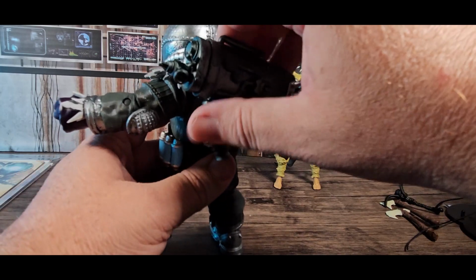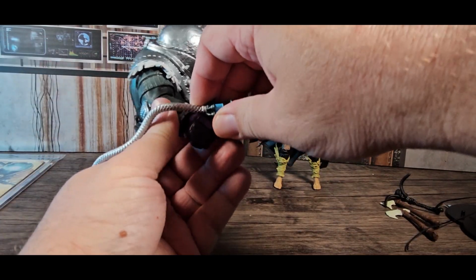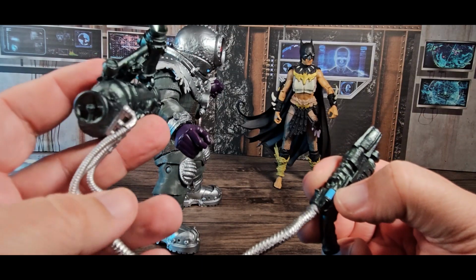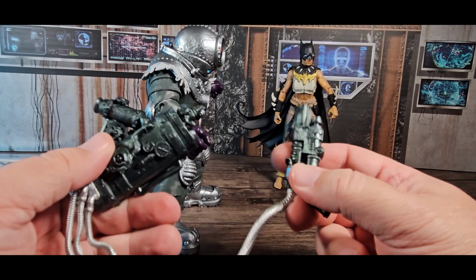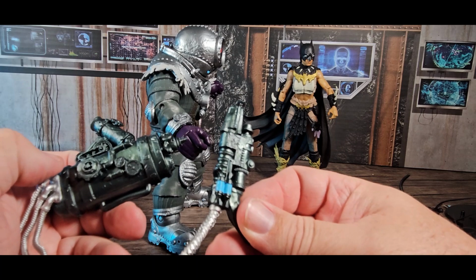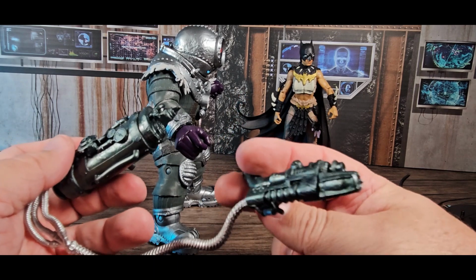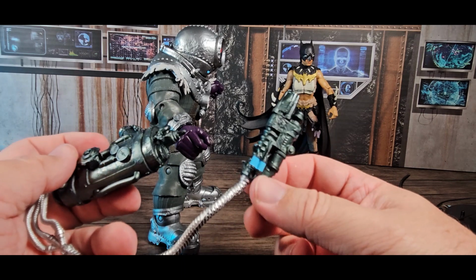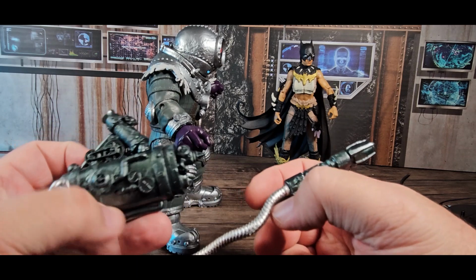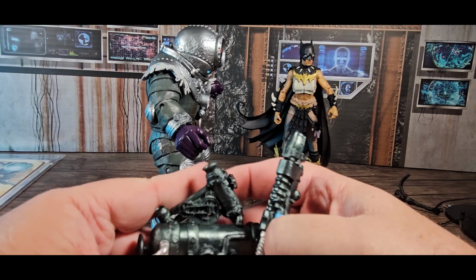I went over the tank. The gun itself, the cable, I don't think it comes loose from the gun. It might come loose at some point, I'm not sure, but it's in there pretty good. But the gun is an interesting bluish metallic color. It's maybe not easy to see on camera. It's got the light blue hits where the canisters would go. It's really cool. It's just a different color from the rest of Mr. Freeze.